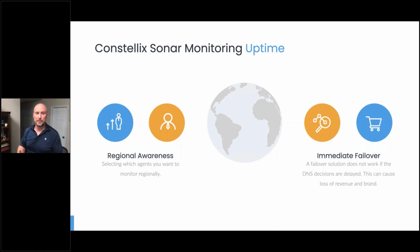So we're not going to worry about sending traffic to a location if it's down, right? We're going to be selecting which agent. You're going to be able to actually choose which agents you want to monitor from, where you want to monitor, and how you want to make those decisions. And then, as with DNS Made Easy and Constellix, we do immediate failover.